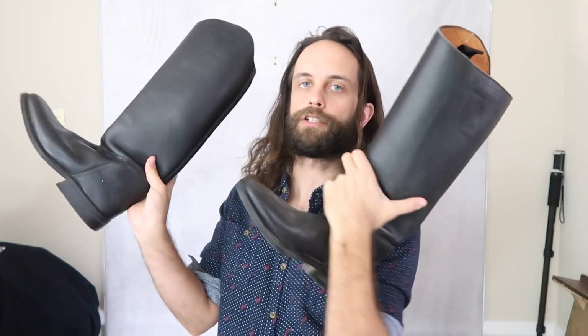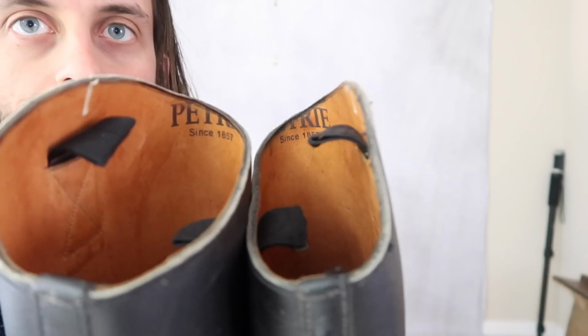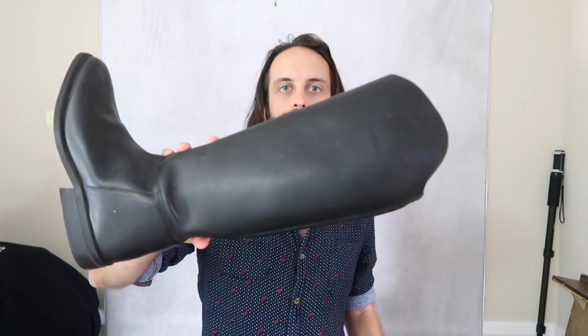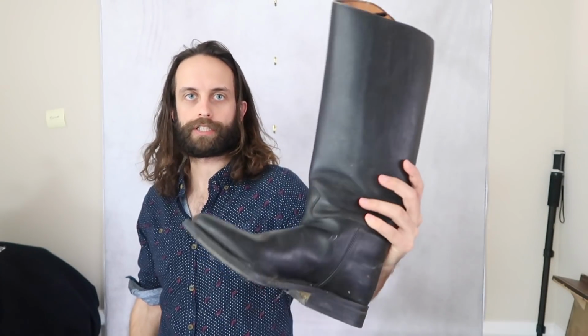This is the extremely rare boot pickup for me. I almost never touch boots anymore, even less than I do shoes. The brand, you can kind of see it spelled out in both of them. It's Petri or Petri. And these are what are called dressage boots. These are worn by people riding horses, I think in formal presentations like shows.